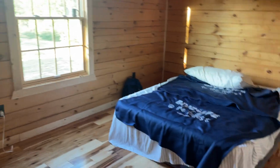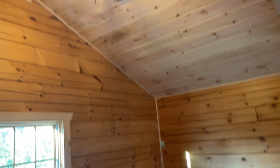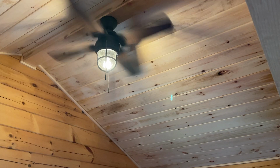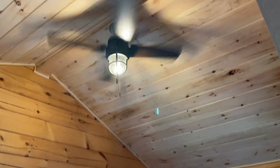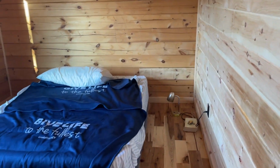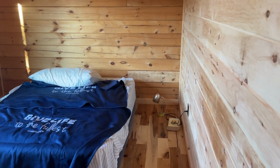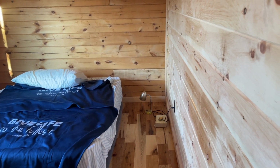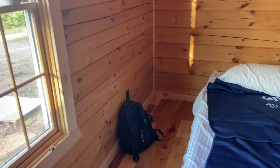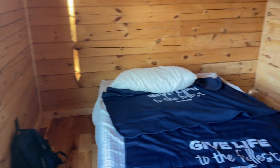When you come in, the light switch is right here. And like I said, it's a cathedral type ceiling. And the fan is all the way up at the ceiling. We may want to bring it down. So it's our air mattress queen size bed. And you can see plenty of room on both sides of the bed. Again, I'm going to measure hopefully later today, but I think that's about 27 to 30 inches or so.